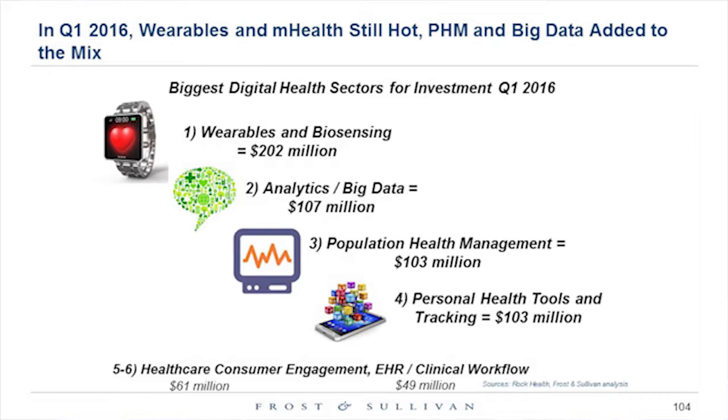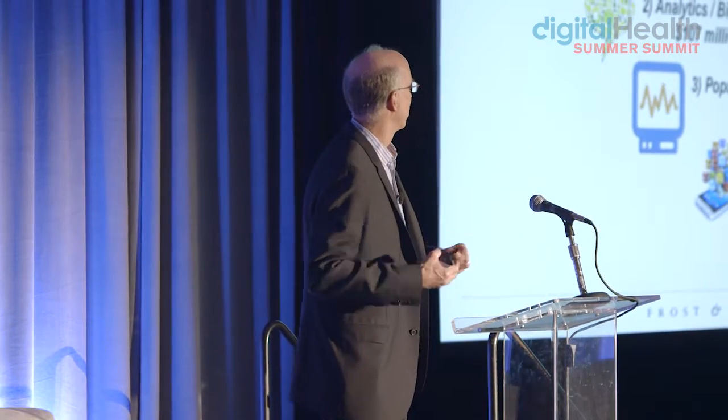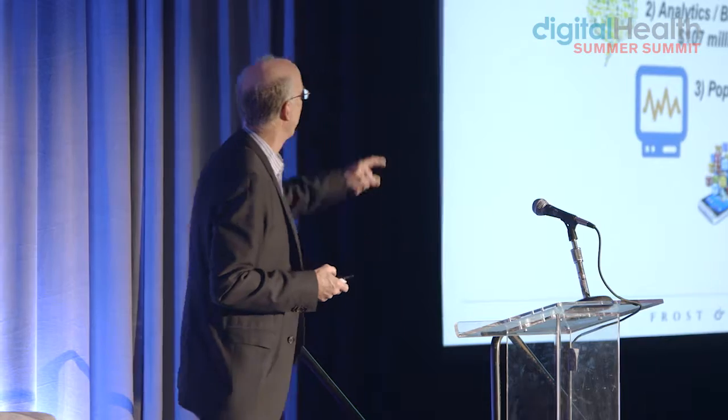Categories 2 and 3, and you can see 2, 3, 4, all about the same amount of money. We're getting into now, again, some of the more traditional enterprise software-based solutions. So a little bit more of a mixed bag here. It's only 1 quarter. But if you look at the numbers, remember in the previous slide, wearables were around $450 million last year in total, already $202 million in the first quarter. So the numbers continue to rise. Again, very heavy consumer focus.